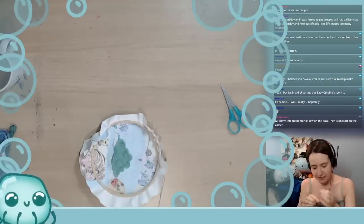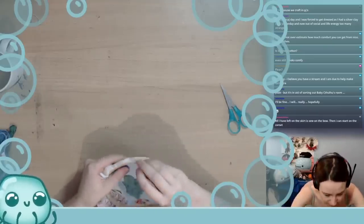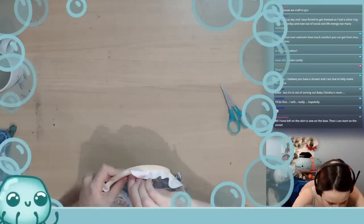It'd look weird if you only embroidered... Well, you know what though? That would actually be a stylistic choice. Only embroidering the middle would be interesting. Personally, it's not a style that I would really do, but I think it's cool.